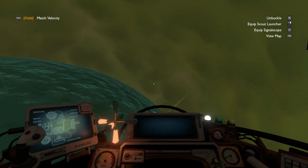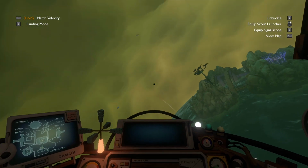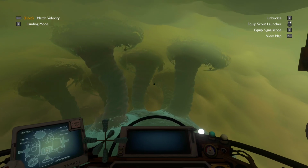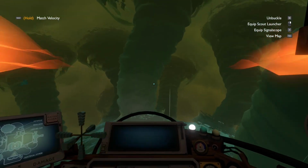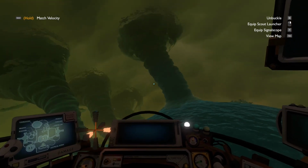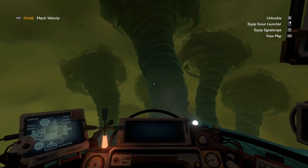Alright, it's time to look for tornadoes. Did I fly in one? No, I didn't. Okay, so this is like a super huge tornado. That's clockwise though, so it'll launch me up. Time to go tornado hunting, I guess. Clockwise. Clockwise. Okay, these are all gonna launch me out into space. Come on, just a second, guys. That one's clockwise, that one's clockwise. Is this one clockwise? This one's not clockwise.